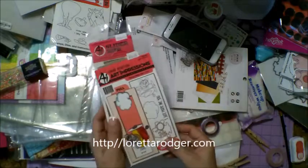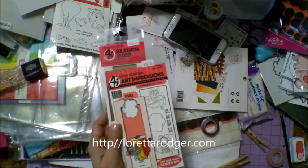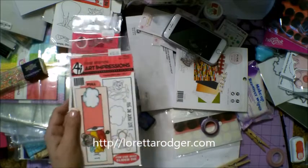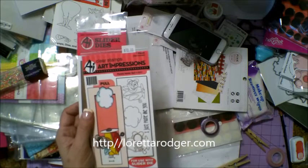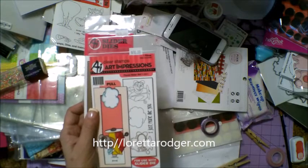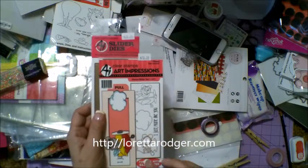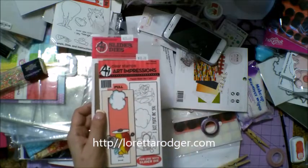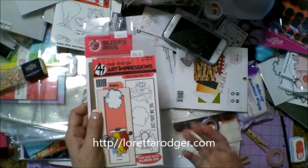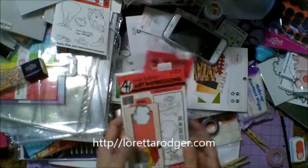I love Mr. Turtle. Now, this is one of their new, it's almost like a color slider or the magic slider die that is from Lawn Fawn. The only difference is this is longer and narrower than that, but you could use any image you wanted on this pull tab to reveal a sentiment or something different up underneath. So there's a billion ideas for it, and I bought a second.